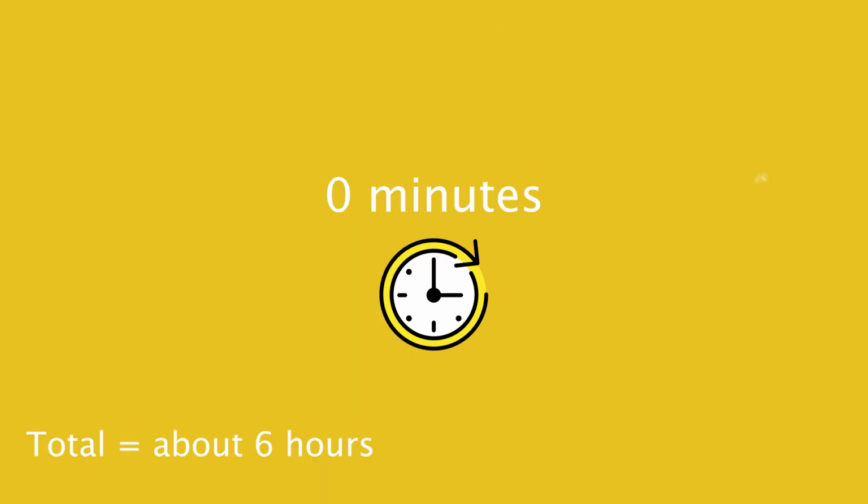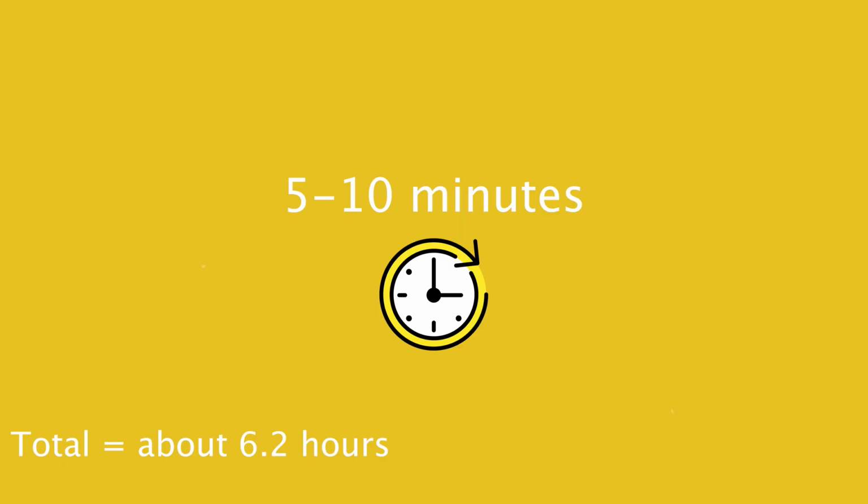So to have a HIPAA compliant form of communication available for a client, considering it's built into the EHR, 0 additional minutes. If you want to use something else, you can sign up for something like Paubox or the HIPAA compliant Google Workspace. And if you decide to do this, that may take around 5 to 10 minutes to sign up.